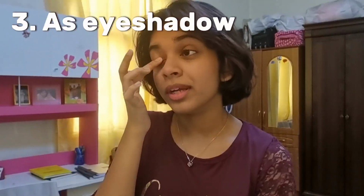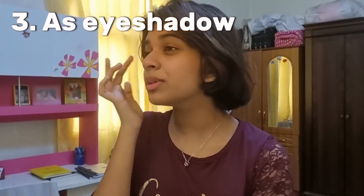I don't really recommend using red lipstick as eyeshadow because it's just gonna look red or like pink. Not even red, it's just gonna look pink, right? So I don't really know what kind of looks you can do with this, but sure, it's up to you. I never used it as eyeshadow though. I only used it as blush and lipstick.